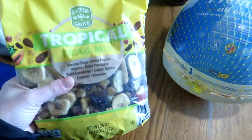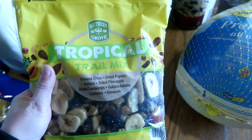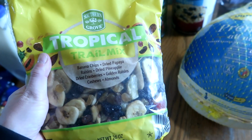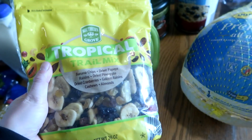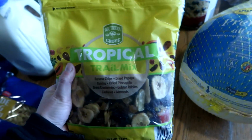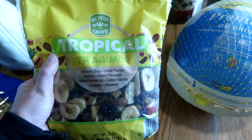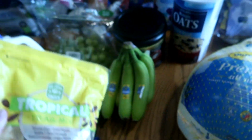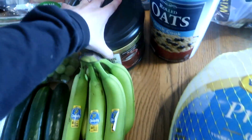I got this tropical trail mix for a Christmas gift, but it has banana chips, dried papaya, raisins, dried pineapple, cranberries, golden raisins, cashews, and almonds. I know somebody that I think would really like this, so I got this for them, and I love the Southern Grove brand of trail mix. They're awesome. I have another one in here somewhere that we'll see in a minute, but I got that.